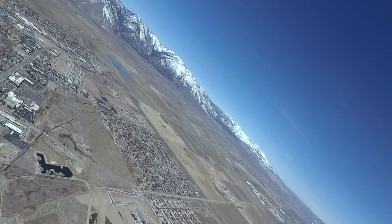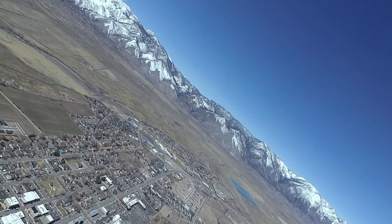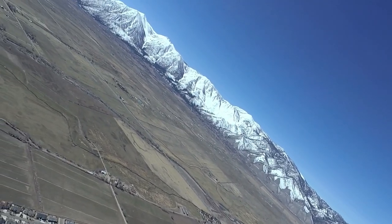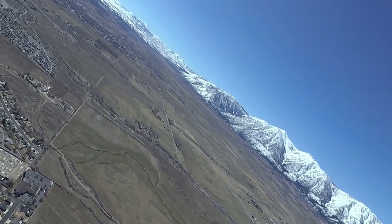Clear 1-4 Tango Uniform, cross the 3012 on Alpha, heading for the ramp. Husky 3 Golf Tango is doing a 360 out here, lose a little altitude. Be at about a 2.9 mile final, 3-4.